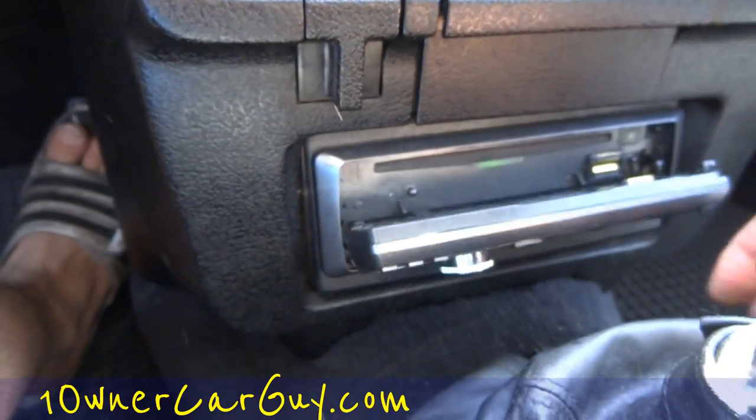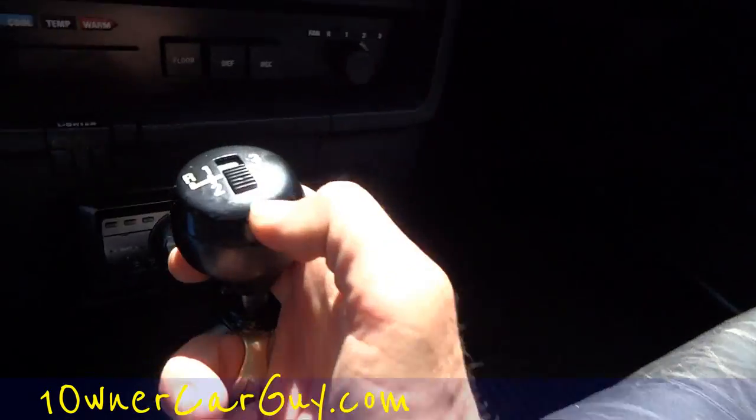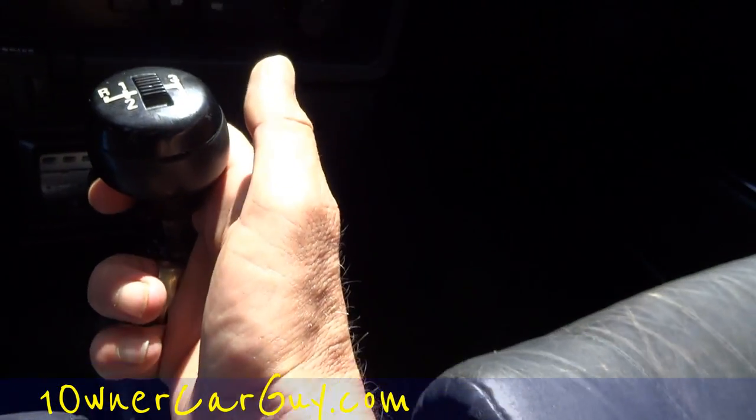Radio is an aftermarket Pioneer Premier. It's a very nice deck, actually. Phone don't go with it there. That's mine. Leather interior. Look at that. Overdrive.